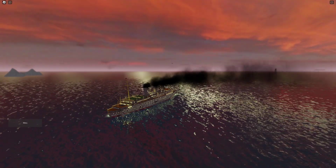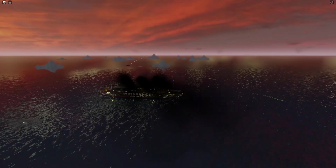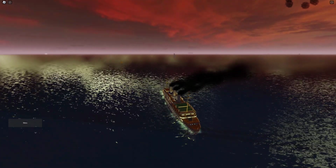So as you can see, he's coming around and he's bombing the ship, and you're actually doing really well at it. And as I said that, you just crashed into the mast and turned into a fireball.